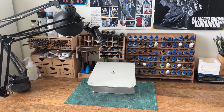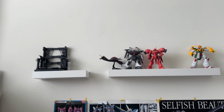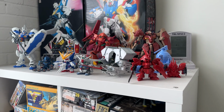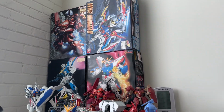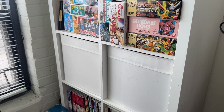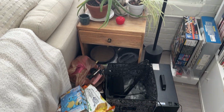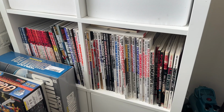Here's my hobby space. Going to be rethinking this hobby space for sure. I need to figure out a better, more ergonomic setup. That desk was definitely not big enough for the types of projects that I was frequently working on. Some of my backlog there, and some stuff that I've already started packing up here on the floor. Just some various plants and different things there.